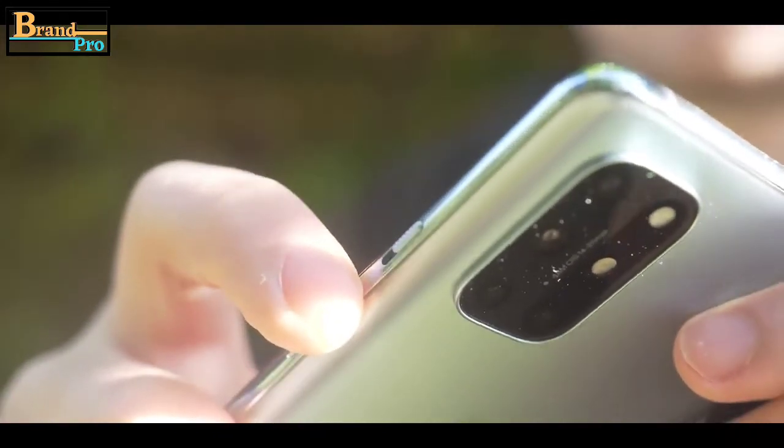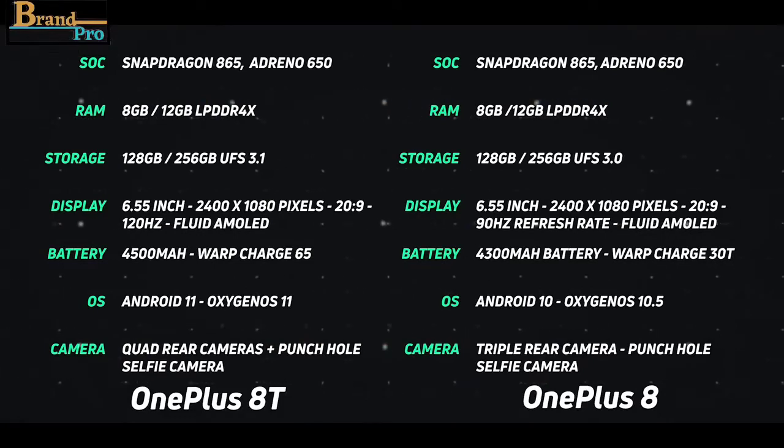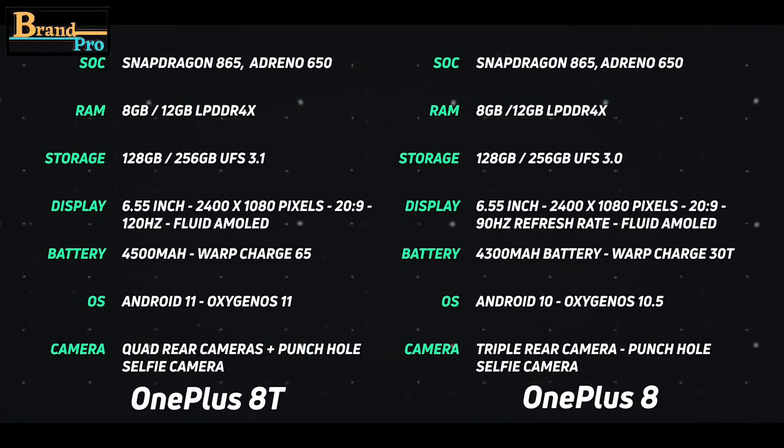On paper, the two differ a little less than the 7 and 7T, so it's the same chipset, RAM and storage, but with a slightly bigger battery, an added monochrome camera, a beefed up macro camera, a 120Hz display instead of a 90Hz, and Warp Charge 65 versus Warp Charge 30 charging. So fundamentally at least, it's very similar to the OnePlus 8, and I would actually say if you've got a OnePlus 8, don't even consider upgrading because they're just so similar.